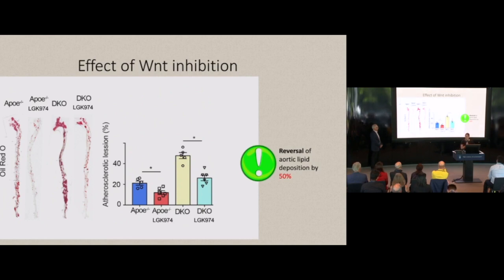So here I want to share some data that we've generated in my laboratory. I'm showing here isolated mouse aortas stained with oil red O, which turns red wherever there is lipid. And these mice were fed for 12 weeks with a high-fat diet, and after 4 weeks of diet, they were given a Wnt inhibitor for 8 weeks. I have two models here. One is the ApoE knockout model on the left.